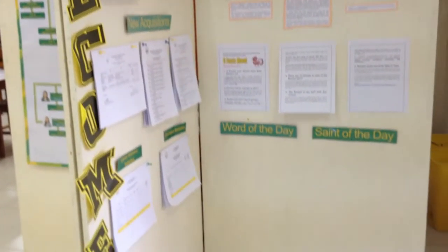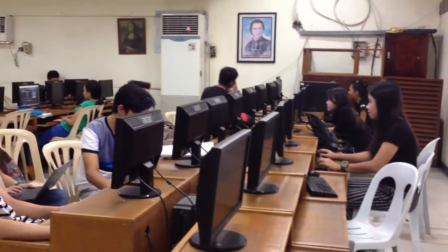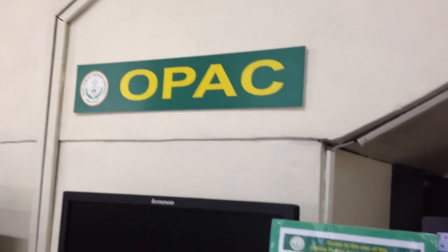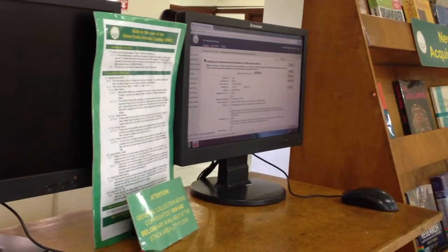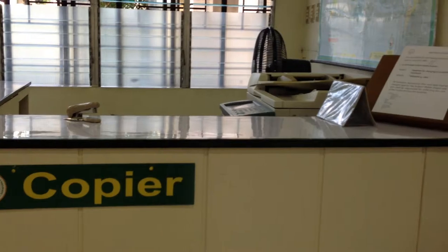The bulletin is for current awareness. We also have the internet section just a few steps from the circulation area. This is where you can do your researches. The online public access catalog is also available for searching of information and materials in the library. Beside it is the new acquisitions display. We also have a copier near the OPAC.